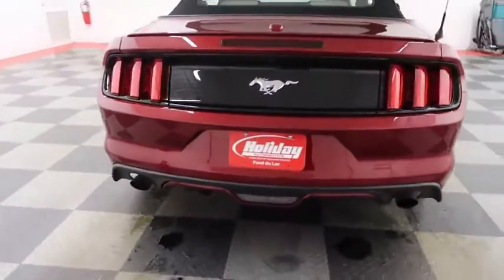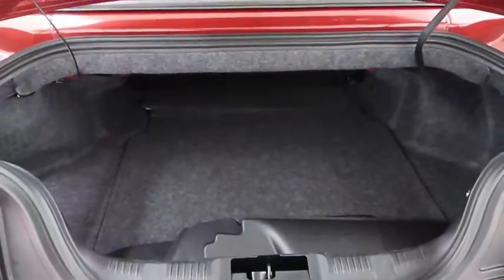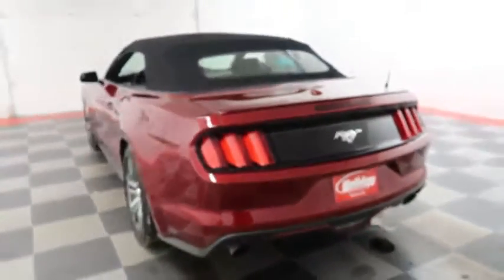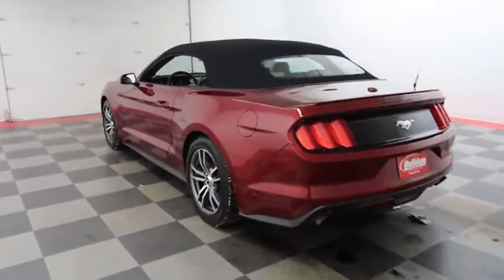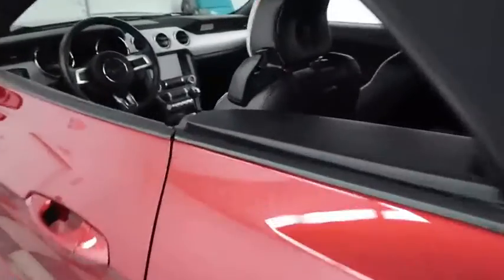Coming to the rear, there is a dual exhaust here. You do also have keyless entry for the trunk. Inside, as you can see, it is very clean. You do have a backup camera here. The reason that I'm showing you this Mustang today is because I would like for you to see all angles of this before you schedule your test drive or before we ship this out to you.